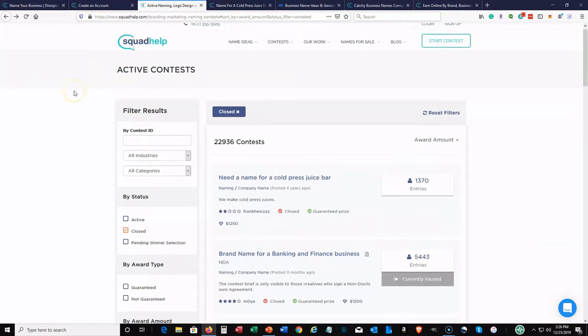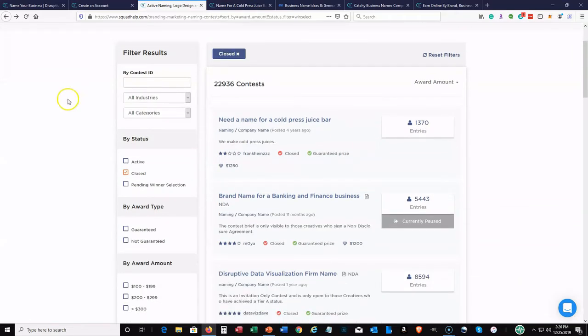You can come in, and I want to show you the active contests that are currently going on. As you can see, these are closed because I wanted to show you the results. This one here, they needed a name for a cold pressed juice bar. As you can see, there were over 1,300 entries. This one is closed. When you're looking for these, make sure it says guaranteed prize. That means they have to pay you, or whoever the winner is, once the contest is over.